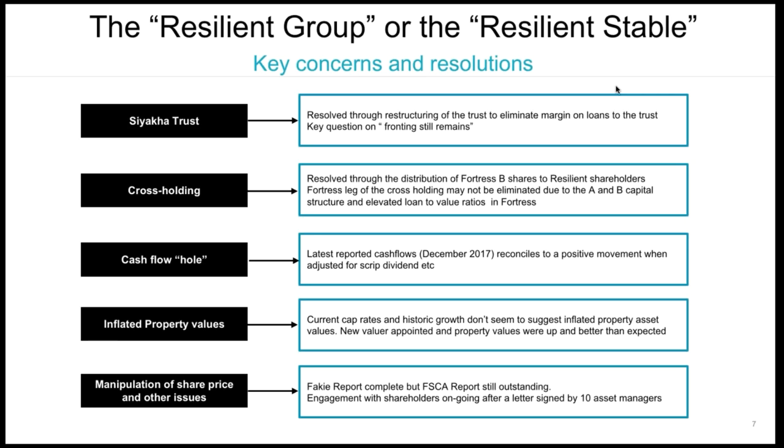The fourth point was inflated property values. There were accusations, allegations, or concerns that the property values are inflated. Personally, I've traveled across the country. I've seen all the portfolios, the quality of the portfolios, the tenant profile, met with all the center managers, the well-managed assets. So we didn't have a concern around the valuations and worked out the numbers, compared that to Redefine and Growthpoint, and the valuations were similar. So I said, okay, to take away that concern, let's change the property valuers, because when you have the same valuer, then you question the valuations. So they changed the valuers.